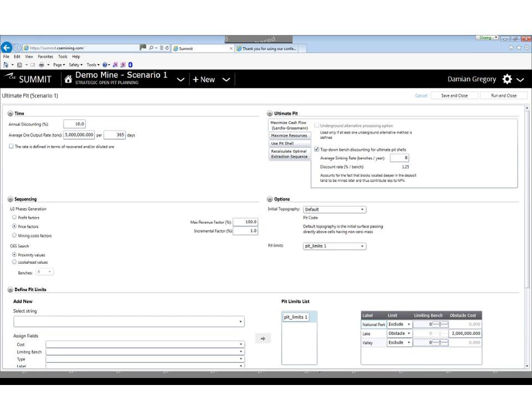This is how we can use the average sinking rate that implies how quickly we can sink. When making pits, we don't know how quickly we're going to mine this deposit because we don't know how big the deposit is to start with. But we can have some preliminary input as to how fast we can sink. This is an iterative process, and at first we will not use discounting, but after that we can start using discounting after we know how big our pit is and how quickly we can mine it.